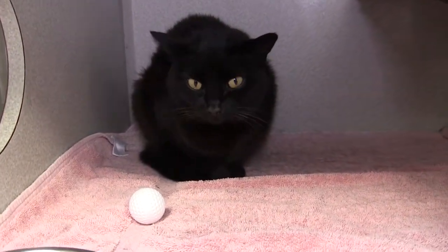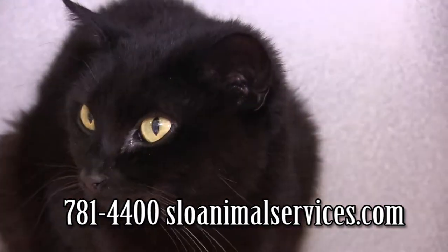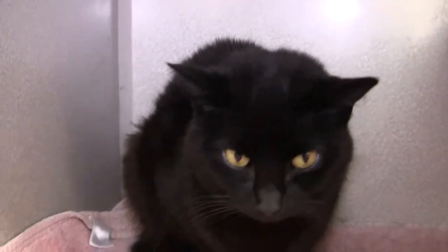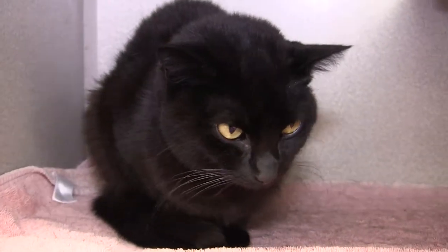Well, here is a beautiful, luxurious black cat. This is Poppy, just about 2 years old, and half of her adoption fee is paid. Look at those gorgeous green eyes. ID number 208183, Poppy.